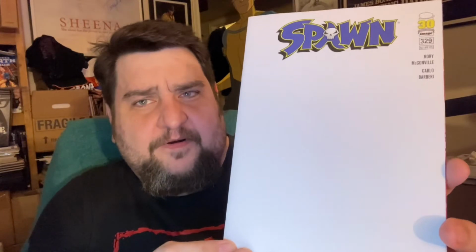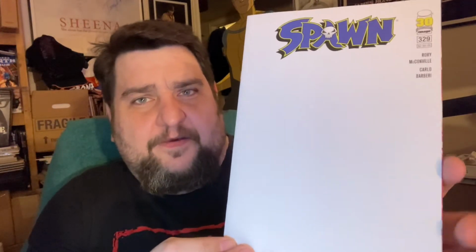And then I was trying to think, they did a blank cover for 329. And I was trying to think, has Spawn ever done a blank cover before? I don't think so. Part of me wants to say they did it for 300, but I don't think they did. I think that may be the first Spawn blank. Okay, so those are all the new this week books.